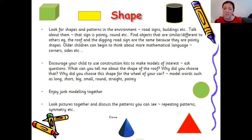Or because I know that can roll and the wheels on the car need to turn around. And then you can model that language to them. Yes, you're right, the wheels on the car, that cylinder is round. You can do junk modelling together, using old kitchen rolls and cardboard boxes. My children love making a mess with all their boxes and things in my kitchen.